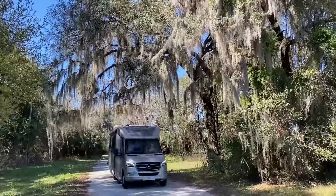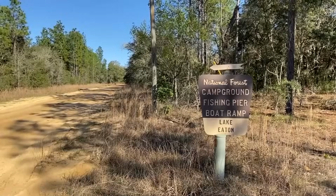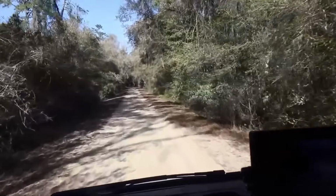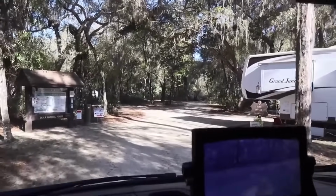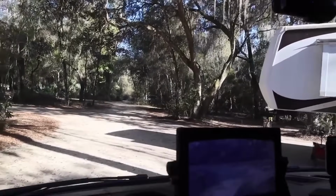So we're on our way to another spot called Lake Eaton Campground, and it's down a sandy, bumpy road. We haven't seen a lot of traffic, but it's pretty wild country out here, isn't it? It sure is. And there's a gate here, and the gate closes at 8 o'clock, so you might be camping if you stay here too late and you're just thinking you're in for the day. So this is a self-service forest area. It's $10 per night. This looks really nice. Yeah. You've arrived. We certainly have.